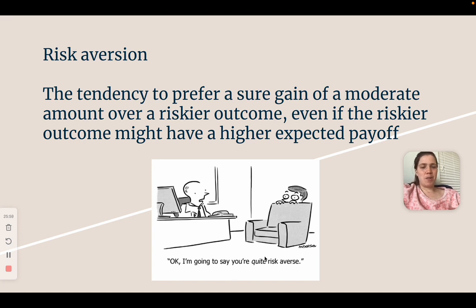Risk aversion, the tendency to prefer a sure gain of moderate amount over a riskier outcome. Okay, I'm going to say you're quite risk averse. So this is basically saying, and this is not a bad thing, I'd say this is probably a good thing, honestly. I think of this like in stocks. It was probably most wise, instead of putting all your money in Bitcoin and hoping it goes up, to just do S&P 500, and it'll be slower but it'll pay off, and it's less risk. Even though if Bitcoin goes up like it did at first, you would probably get more, it's best to not lose your money.